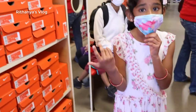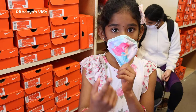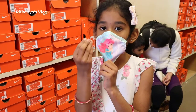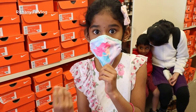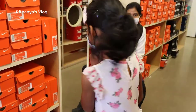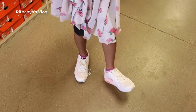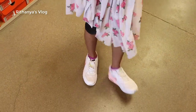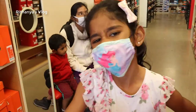So comment down below. Which kind of shoe you like that I showed you and which kind of shoe you would think would fit me and be good. Okay, comment down below. So it looks good. Moving and seeing if it's okay or not. I guess it's good, but yeah. Let's go and see one more.